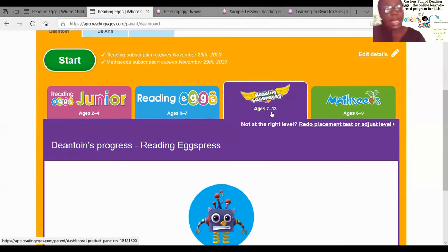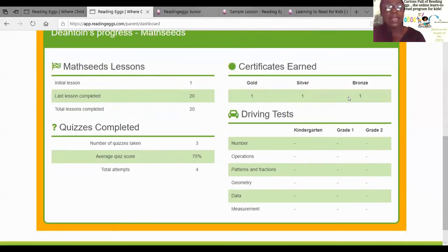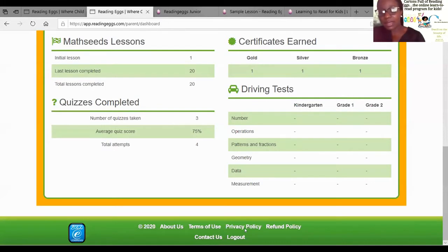They cannot skip any levels, they cannot skip any parts of the program. And so that is why I would recommend it once again. Then let's look at his progress from Maths, and you can see here the driving test.